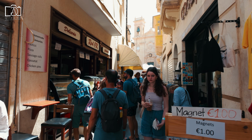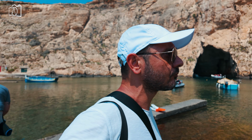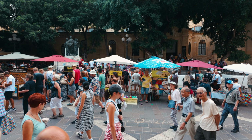During my trip to Malta, I found that dressing comfortably depends on the season, with light clothing, sunglasses, and hats being essential for the hot summer months. In autumn and spring, a light jacket was enough for the cooler evenings, while winter required warmer layers, though temperatures never got too cold.